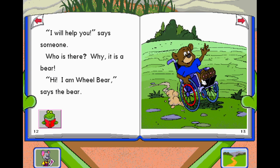Oh, I remember Wheelbear from Reader Rabbit Preschool. I recently uploaded that video. Go check it out. But yeah, there's Wheelbear. He's from the game that has the counting club. That's it, the counting club.